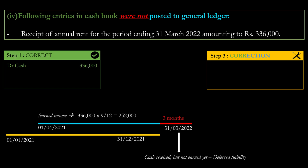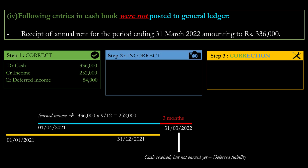For the other 3 months, no services have been provided yet. In other words, this is more like a liability for the business. We have received the cash, but since the services have yet to be delivered, I will credit the deferred income for 84,000. Turning to the incorrect entries now. The question states that cash has already been recorded, so I will debit the cash. Since the accountant has entered neither income nor deferred income, I will credit the suspense account.